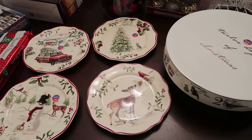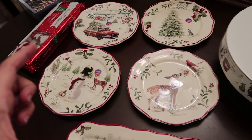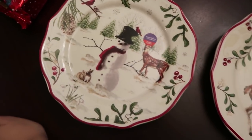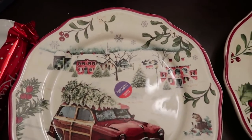But in the meantime, I found these. These are actually the dessert plates, so it's not the set. They didn't have the dinner plates available anymore, unfortunately, but I was just in love with these little dessert plates that I decided to get them. They had 4 patterns. They had the little car with the little tree and the little winter scene.